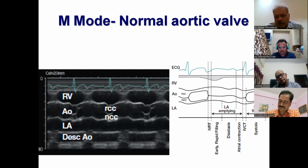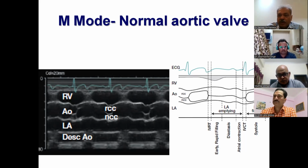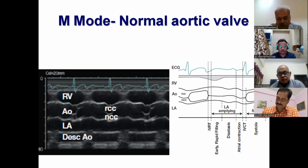So in children, many times, just 2% of children are born with bicuspid aortic valve. In fact, 1.8 to 2.2% of children are born with bicuspid aortic valve. And how do you suspect it? Because if you don't suspect it, you will not be able to do surveillance. All bicuspid aortic valve patients should be under surveillance, not necessarily for the valve.